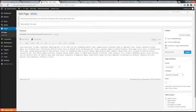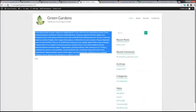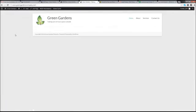if we now go back to the main site and hit refresh, you can see it's completely stripped out the content and there's no sidebar, and we can see actually how we can activate widgets and also the image slider to make it look more like the website that we saw right at the very beginning, and we'll do that next.